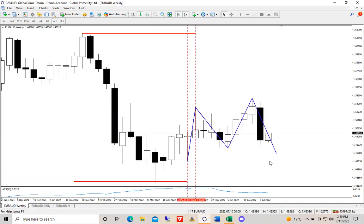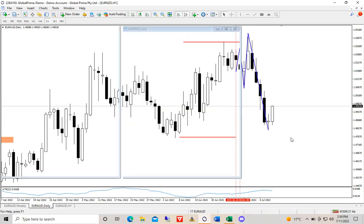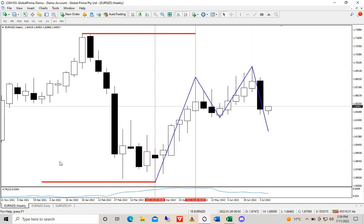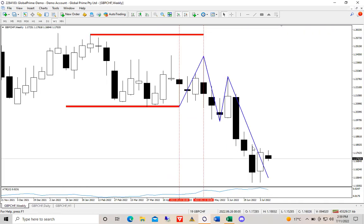I know that many of you jumped all over that last week and have done quite well out of that. Euro Aussie, not so much, even though we could see the Euro weakness in last week's bearish impulse candle, still inside the HTC, no valid patterns. And the same thing for the Euro NZD. So not really interested in those ones. But we've had plenty to play with on the others.